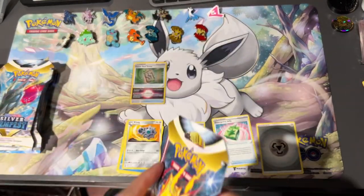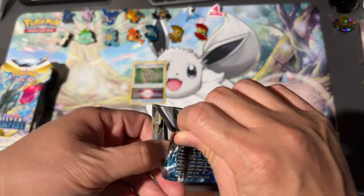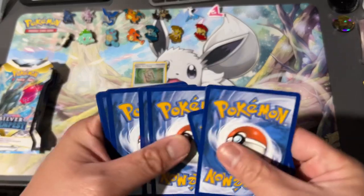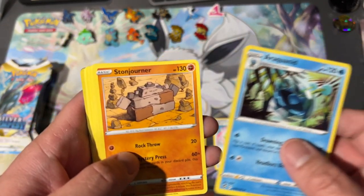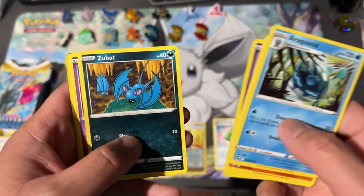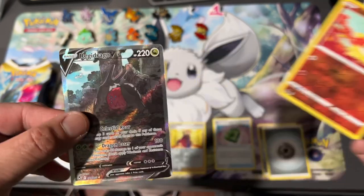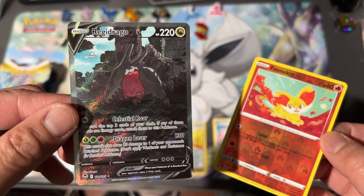So we got that. Open up our second pack. Another Lugia pack art. And these pack arts look amazing. There's your code card. Another metal. We got another Araquanid. This looks like same as my other pack. A Soot Stone Drainer. Oh, I see something in the back. Ferrothorn, Beldum, Croagunk, Solosis, Zubat, Elgiam, I don't know how to say it. A Fennekin Reverse Holo. And into, wow, look at that. A Regidrago full art. That is beautiful. Wow.